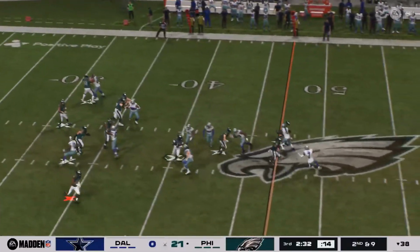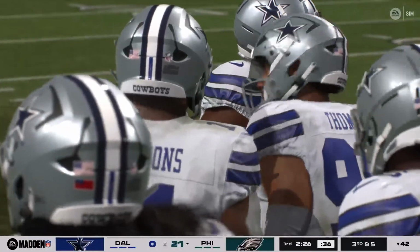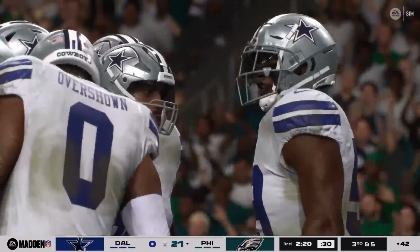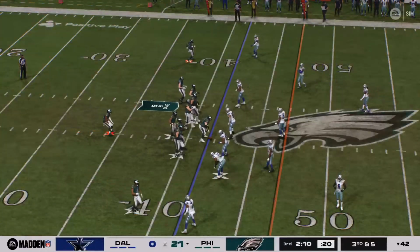Here's Hurts. He completes it in traffic. And he's going to be brought down at the 42. I'm not going to lie. I know they got a completion, and completions, you never turn them down. But to make that throw for those yards into double coverage, that is way too much risk for that reward. Here they come. This is 3rd and 5.